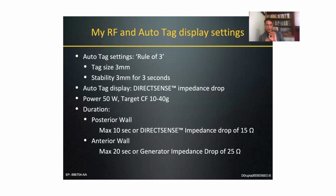What I actually use to display on the AutoTag is the Directsense impedance drop, and I'll show you that you can choose between many different factors. I prefer this one because, again, this tells me what is the impact of what I'm doing on the tissue. So I want to see that. I don't want to see contact force or time, because that I can see on the generator. I want to see how the tissue is responding to my delivering the lesion, delivering the ablation energy. And that I can only see with the impedance drop.